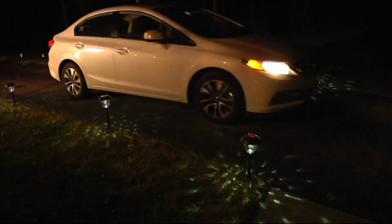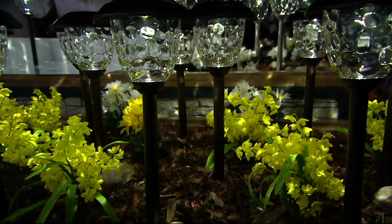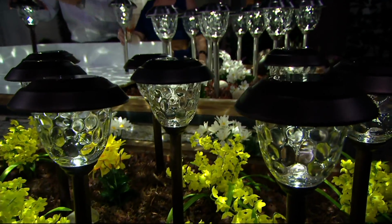The beauty of solar lighting is as your plants get bigger, you can move them 6 inches. You can move them 12 inches. So you're always getting the display of light you want, and that does not happen with hardwired lighting because you have to cut back all your foliage, and often the beautiful flowers have to get lopped off.